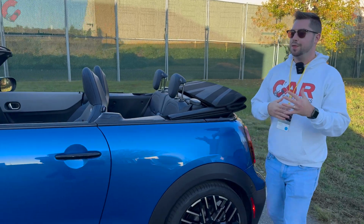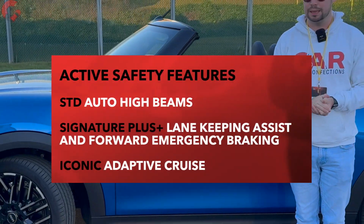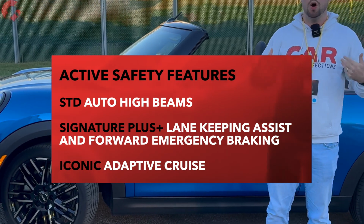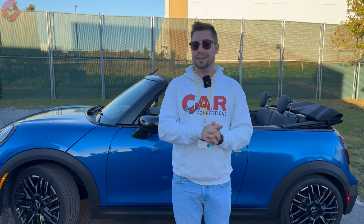Now, as far as your safety systems are concerned, you are going to have those sprinkled among the different trim levels. However, you will have standard adaptive LED lights, so that's certainly nice. And all of the safety features are available. But let's go ahead and dive into the inside because there's a lot of really cool, quirky details in there.